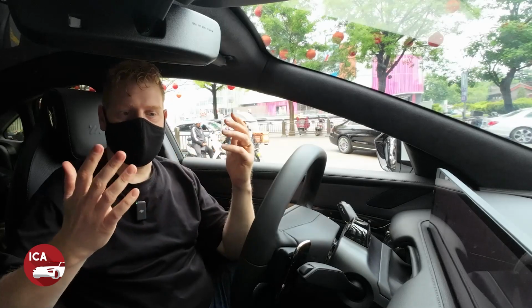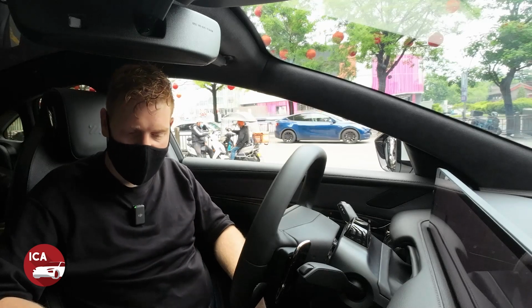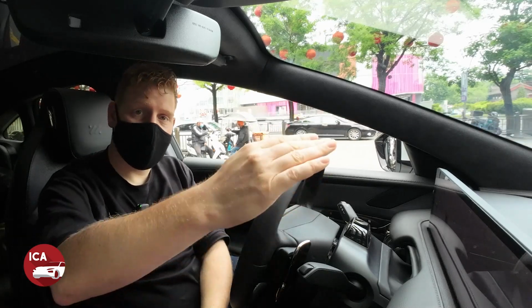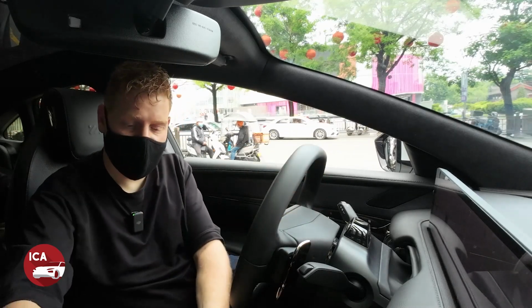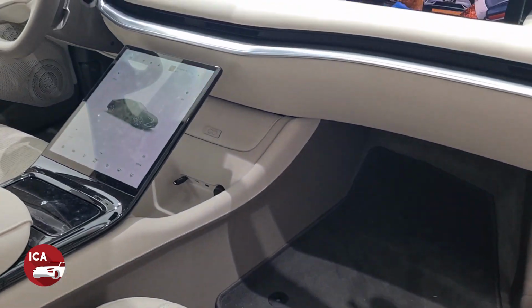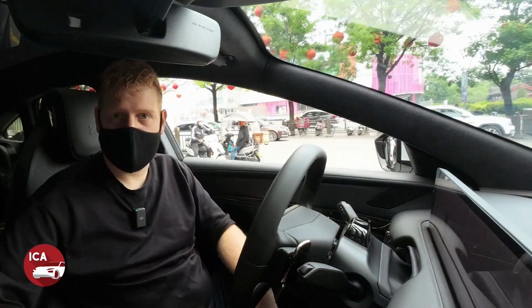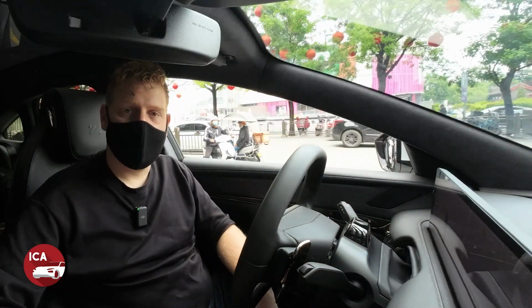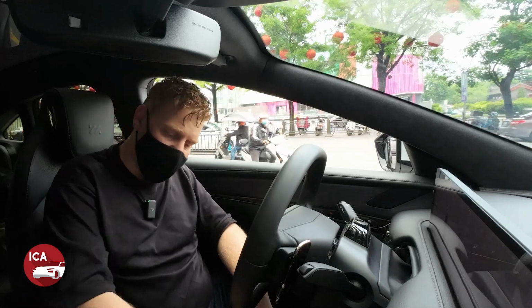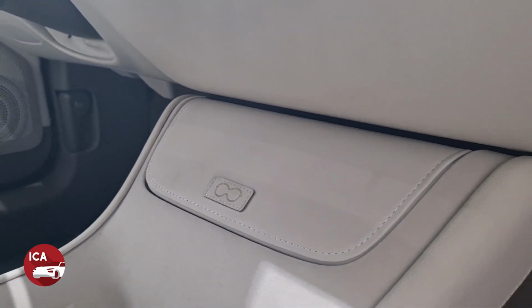Okay, so whilst we've got the chance to talk here, while we're stopped, let's do a quick presentation about the inside of the car. Of course, as well as the 39-inch screen across the top, you've got a 12.8-inch AMOLED screen here in the middle, which is where you do most of your functions. It's also got voice operating assistance, so you can talk to the car and ask it to do certain things.